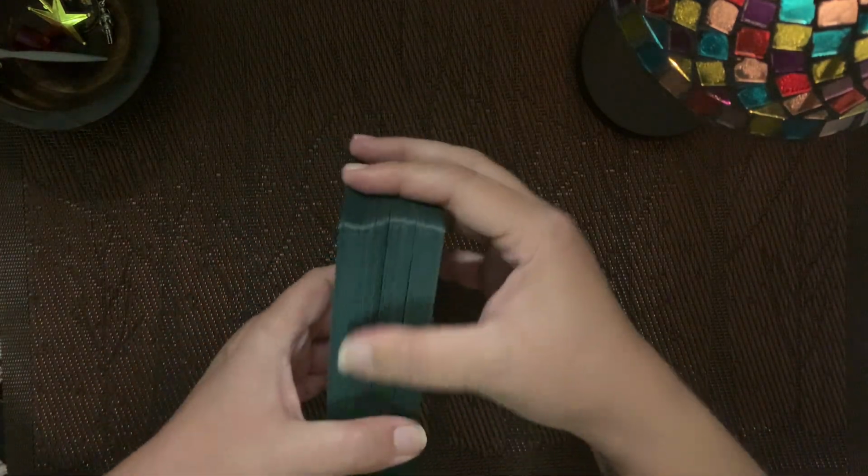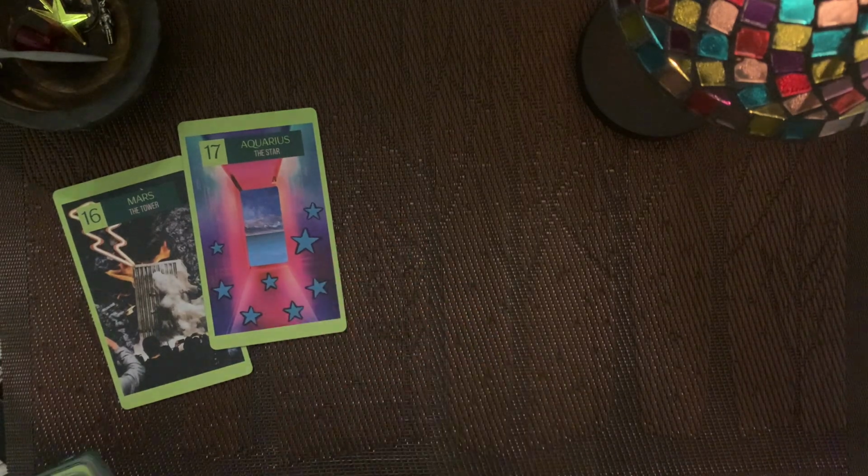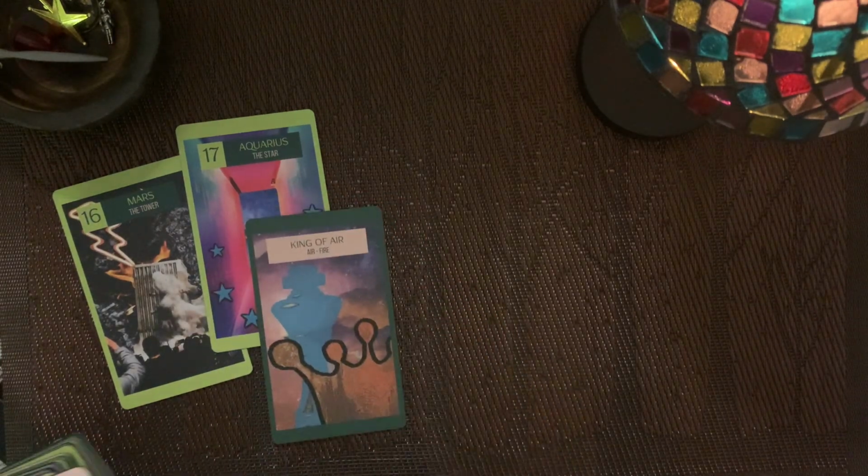And here are the backs. I love this matte green gilding on the sides. So I'm really into this deck. I think it's really, really cool. Oh, I did shuffle it, but I haven't used it.